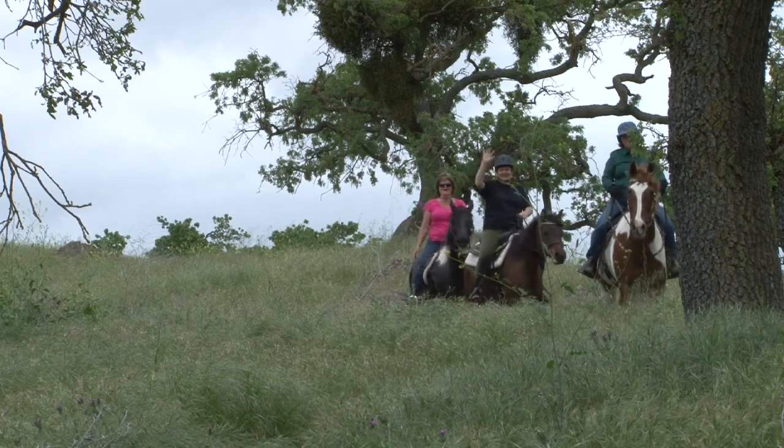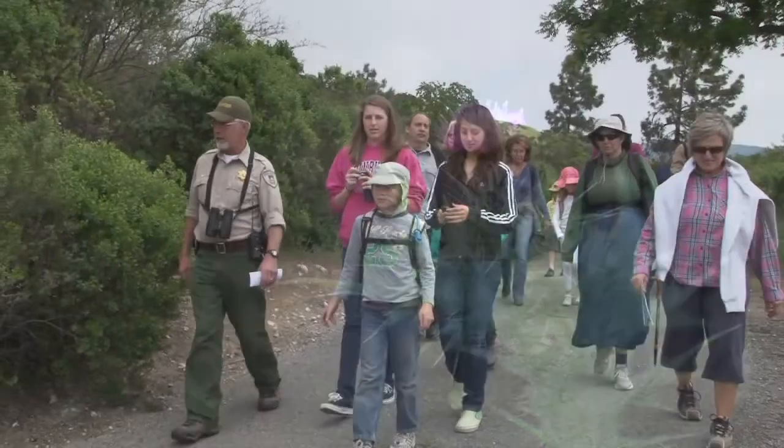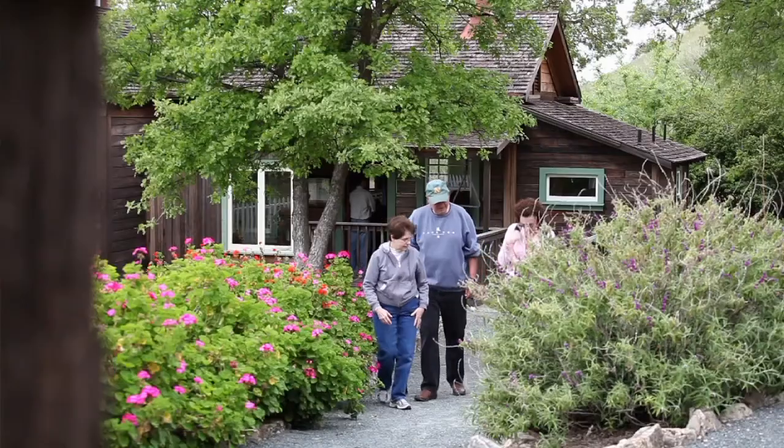We provide lots of programs. We do bird walks, flower walks, nature hikes, history walks, all that kind of stuff. Right, now way down that hill is Borges Ranch. Yeah, right down below us, Borges Ranch. It's our kind of our home center for Shell Ridge. It's a location where I get to live.